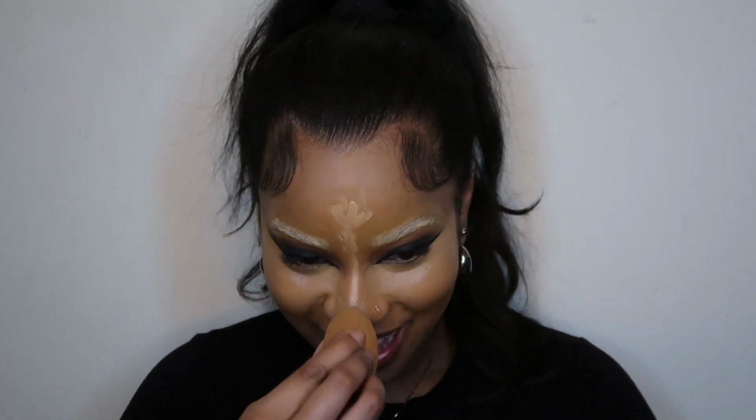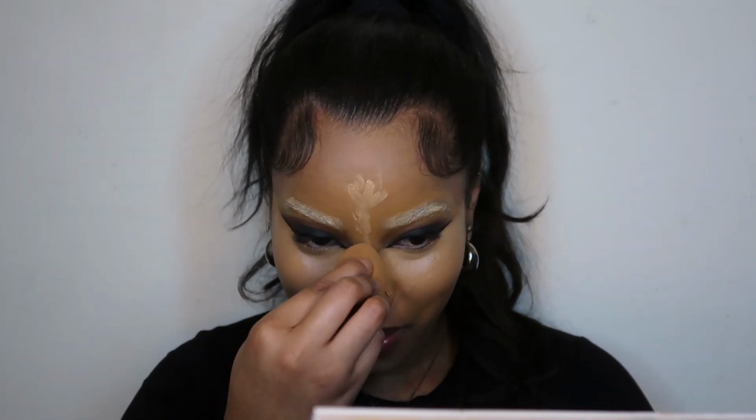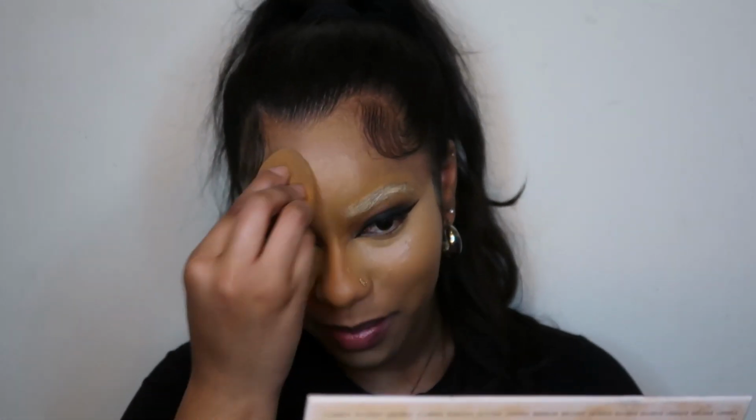My eyes look so intense. It's actually unreal how intense, I feel like I look like the black swan right now. Every time I do my little inner corners like that, that's the vibe it gives me, black swan.